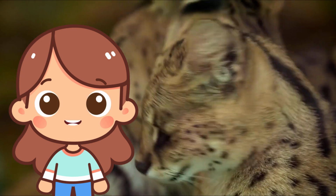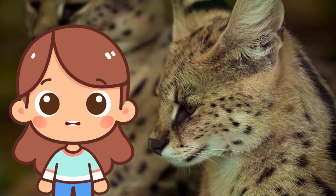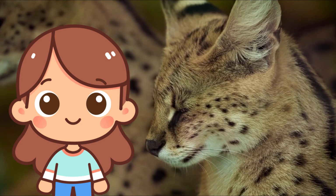O is for ocelot. Ocelots are wild cats with pretty spotted fur. They are about the size of a large house cat and live in forests.